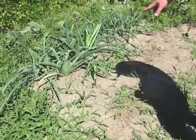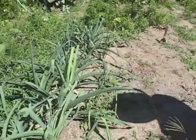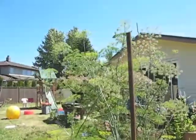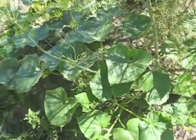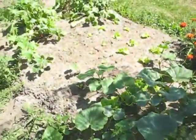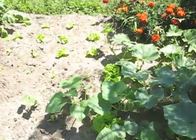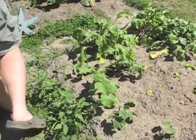Leeks are really big. Some of those are as big around as a quarter probably. Dill is about how it was the last tour, I think. Cucumbers here. I'm going to be putting up a trellis here today, probably make a video out of that. Holds them up off the ground so you can see them and pick them easier. And then this was my original lettuce bed. I've replanted it with more lettuce. Still have some beets to pull out.